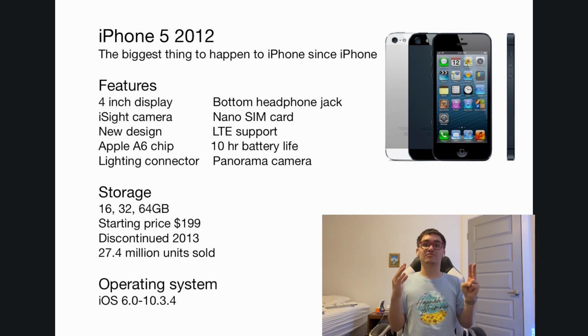It had the nano SIM card, and it supported LTE for the first time. It supports about 10-hour battery life, and is the first phone to get panorama. The storage options were 16, 32, and 64 gigabyte. The starting price was $199. It was discontinued totally in 2013, and Apple sold 27.4 million iPhone 5s before it was discontinued. The operating systems were iOS 6 through 10.3.4.